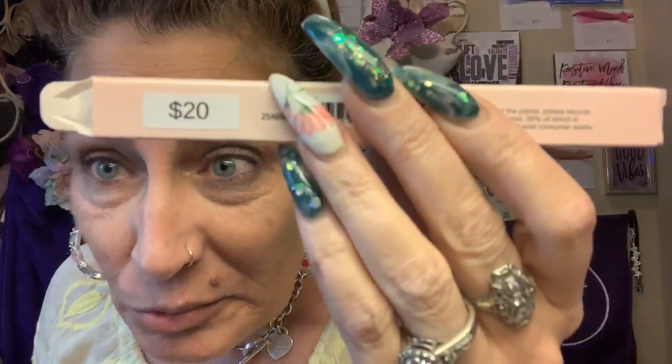So, got this today. Can you see the price on that? We went to a place today. Took a ride to a town called Carrboro, North Carolina. I don't know if anybody's ever heard of it. It's near Chapel Hill, and it's a cute little college town.